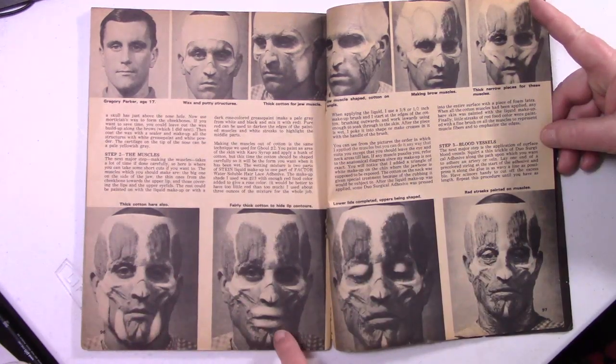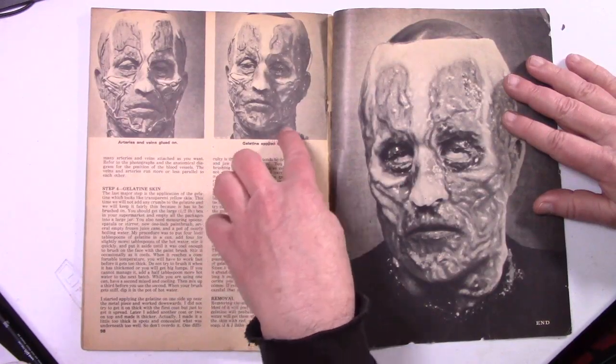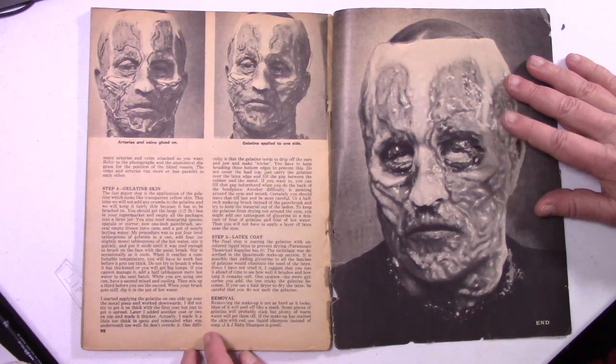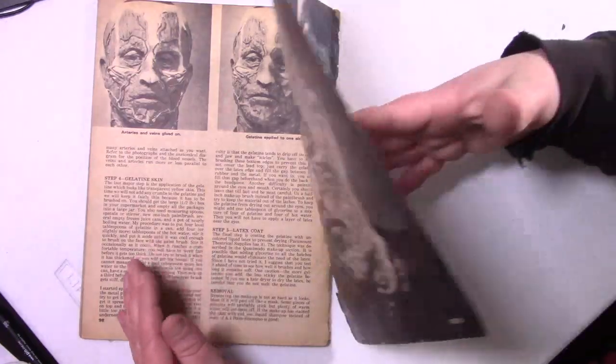Continuing to build and build. Gelatin applied to one side. See how that's going to look. And then of course the finished result. And this very much reminds me of The Incredible Melting Man. And I kind of wonder if Rick Baker didn't get some direct inspiration from this particular makeup. But that ends it. That is the last.